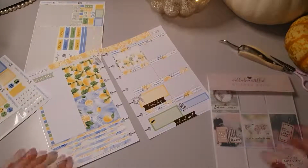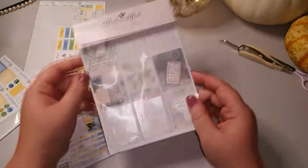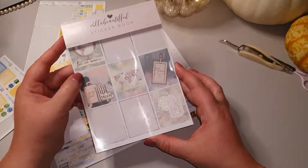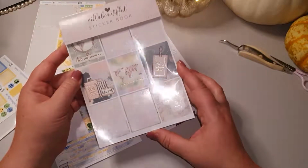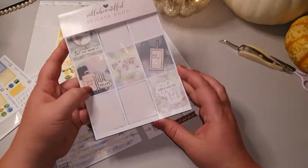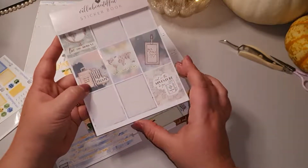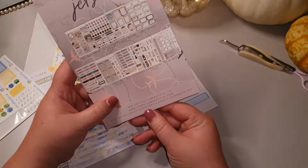Included in this week's spread is just a couple of stickers that I got from this pack. I got it from a Dysstash back in February of this year. I've never heard of this brand before, so please excuse my ignorance. It just really appealed to me because it looks so pretty. It's by Villa Beautiful.